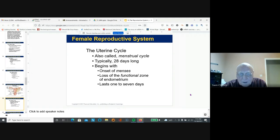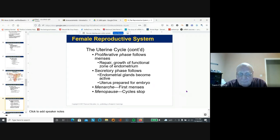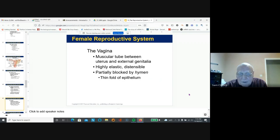So the menstrual cycle is about a month. The menses is the loss of the functional zone of the endometrium and can last 1 to 7 days. So the first phase is going to repair and allow new growth of the endometrium. The endocrine glands become active, and the uterus is prepared for the arrival of the fertilized egg. Menarche is the first menses. Menopause is when it stops.